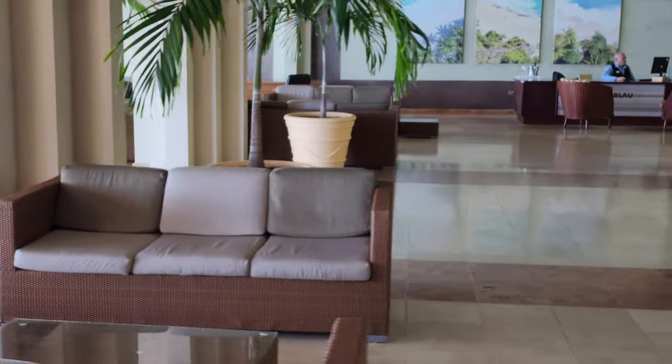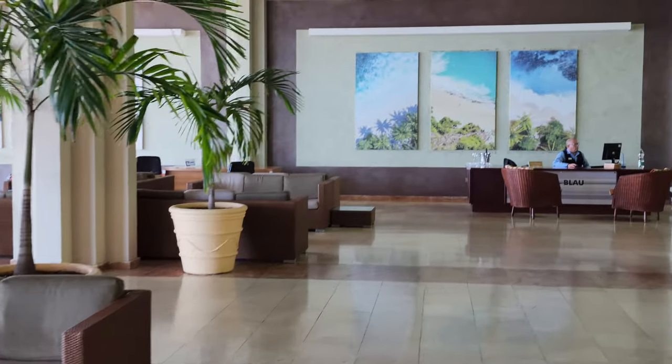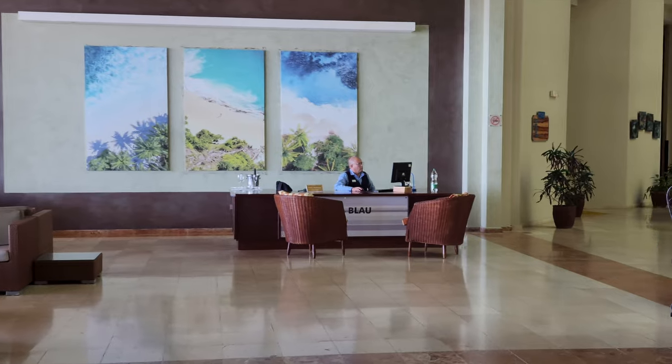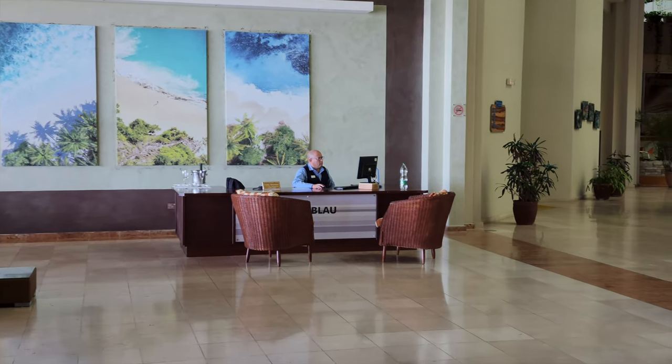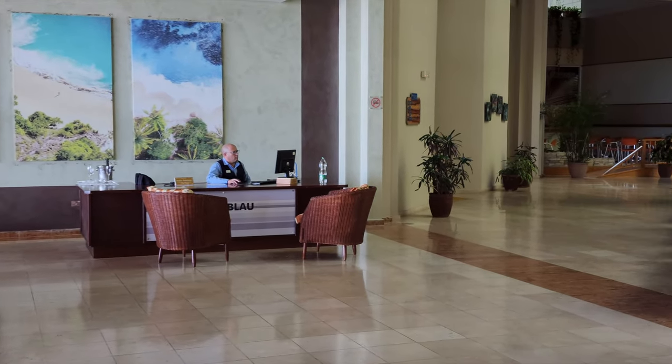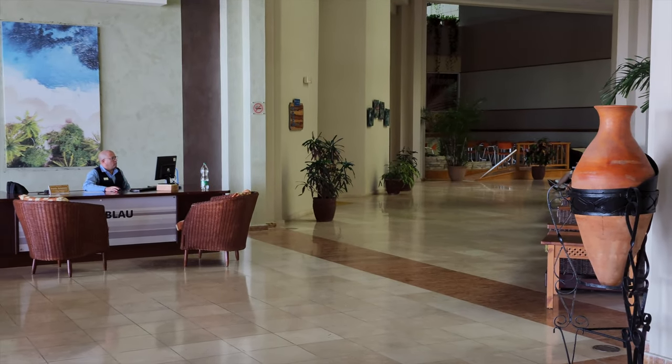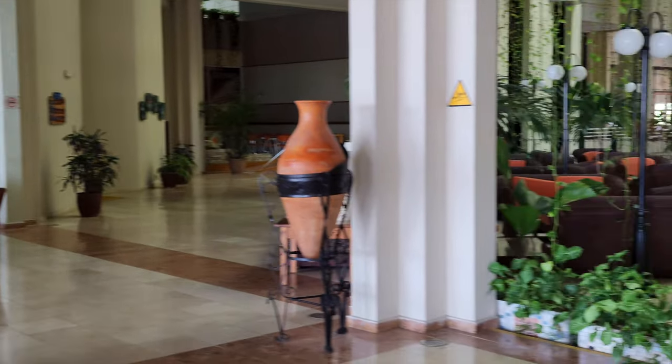This is the waiting area, of course, whether you are waiting for your bus to depart. And the gentleman over there, if you want to have the a la carte experience, you have to talk to that gentleman or over this seating area where you're going to book your restaurants. Currently at the time of this video, there's two restaurants.